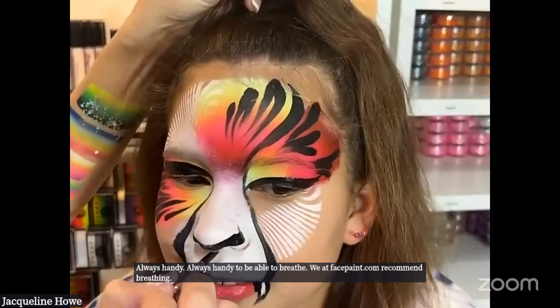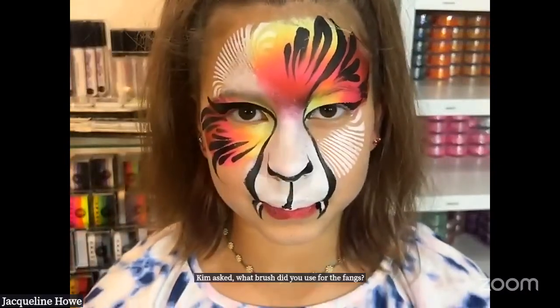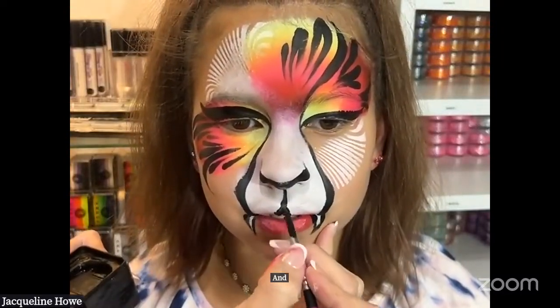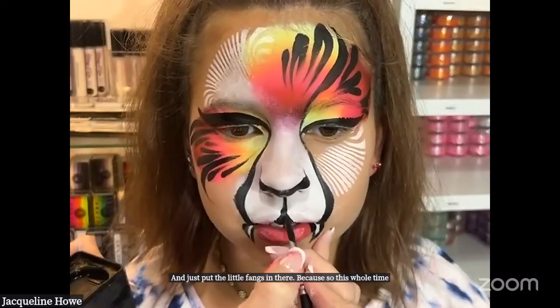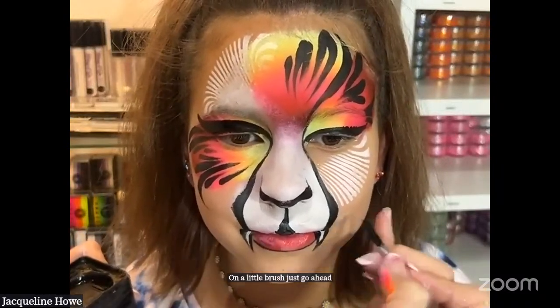Kim asked, what brush did you use for the fangs? For the fangs, I just happened to grab a little round number 3. I grabbed that and just put the little fangs in there. Because this whole time I've been sponging white, so I hadn't picked it up on anything. So I just went ahead and got it on a little brush. Just go ahead and cover that up there.